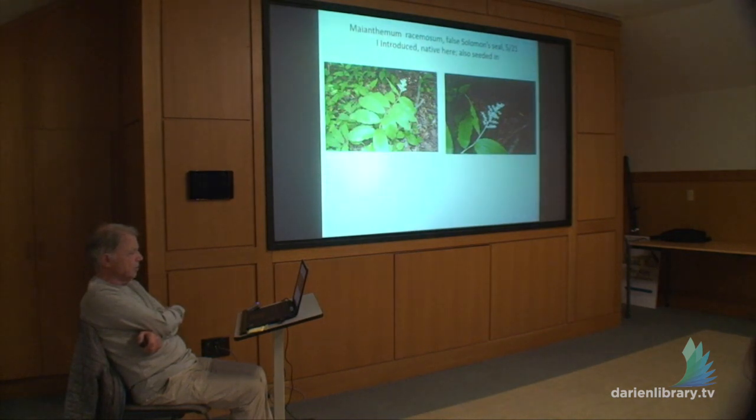This is called false Solomon seal. It's another lily. I introduced it, but it seeds in also. It's got a beautiful flower. It's a deer favorite. If they can find this and I don't spray it, and I spray some of these plants I know the deer are going to eat, and sometimes I can save them. It depends on the deer load. You know, how many deer have you got?